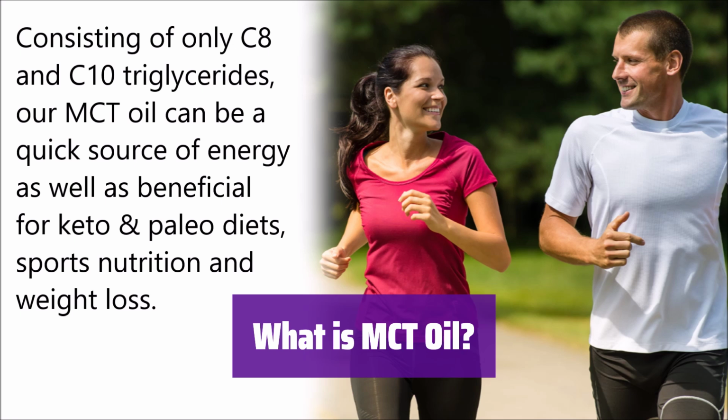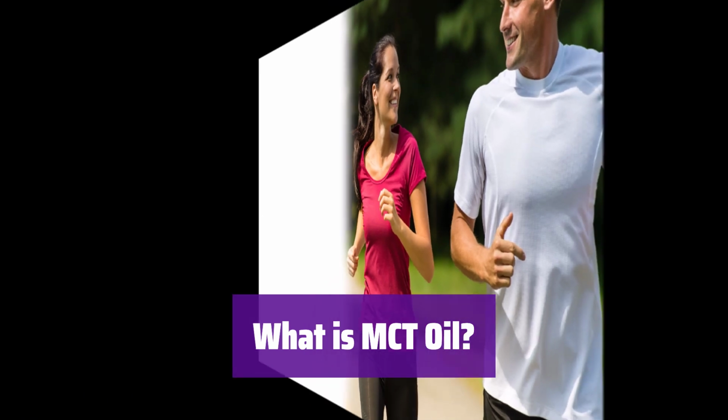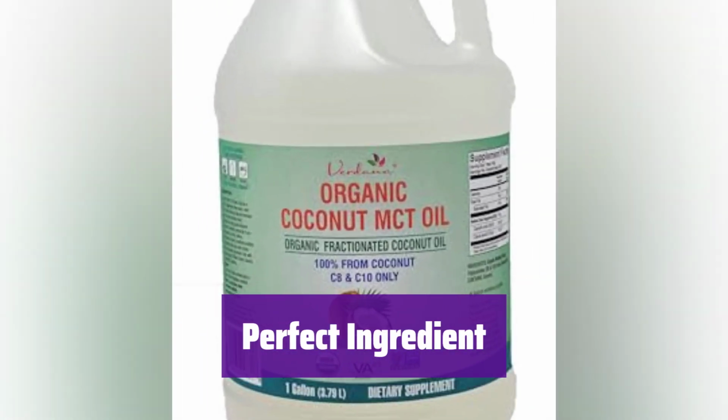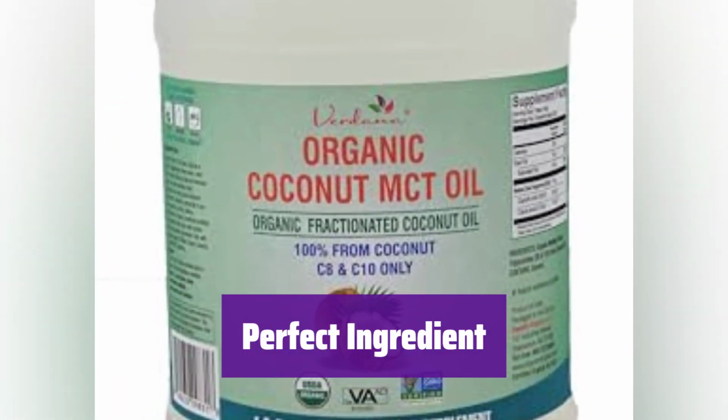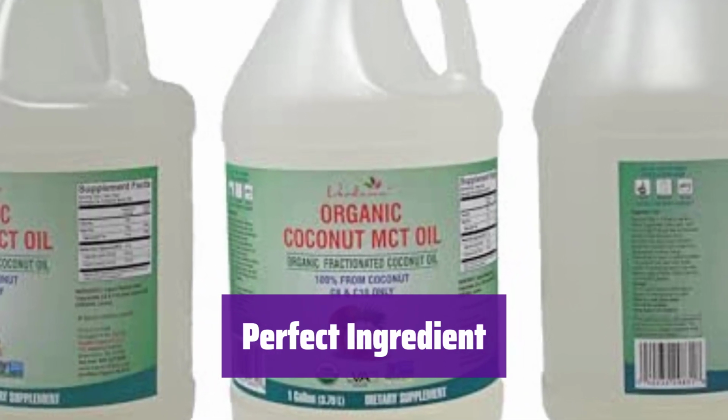Fractionated coconut oil, or MCT oil, is a great way to get large concentrations of medium-chain triglycerides. It's 100% pure, colorless, and odorless, with a very long shelf life. It stays liquid at room temperature. Whether you're manufacturing food, aromatherapy products, or skin products, this vegan MCT oil is perfect for your needs. It's versatile and easy to use.